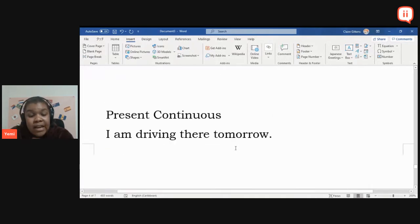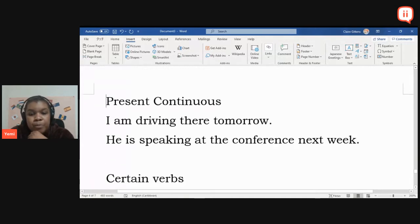Then we can also use the present continuous. So remember the continuous is just the ing. I am driving there tomorrow. Let's take this down a page so we can see better. I am driving there tomorrow. He is speaking at the conference next week. If you're using the present continuous to represent the future, you are going to want to add a time, tomorrow. You want to add a time.